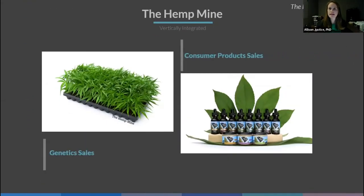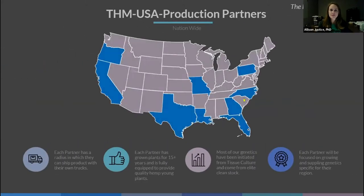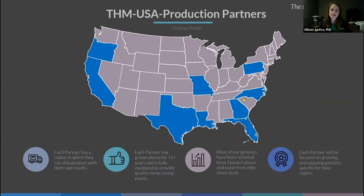All right, so what is the HempMine and what do we do? We're a vertically integrated hemp company. We do everything from breeding to making consumer goods, with our biggest and at least my favorite part being the genetics part, being a plant scientist. We have production partners all over the US. You can see the places in blue are where our genetics are grown and supplied to farmers. So even if you're up in North Dakota, we can absolutely get you plants via freight or via air shipment. So we want to help you any way we can.